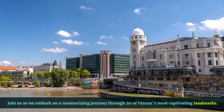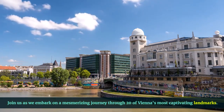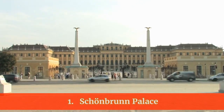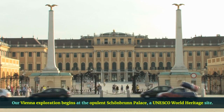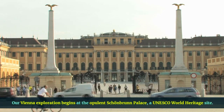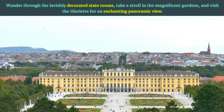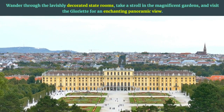Join us as we embark on a mesmerizing journey through 20 of Vienna's most captivating landmarks. 1. Schönbrunn Palace. Our Vienna exploration begins at the opulent Schönbrunn Palace, a UNESCO World Heritage Site. Wander through the lavishly decorated staterooms, take a stroll in the magnificent gardens, and visit the Gloriette for an enchanting panoramic view.